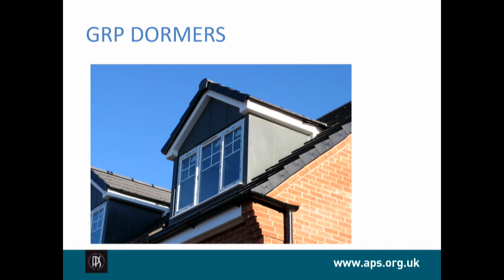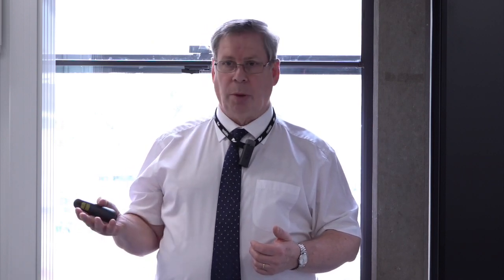I don't think anybody's going to be looking at them. They're 2.5 stories up. I don't think people go around looking at their dormers. But there you are. So the choice: hand-built dormers, which I'm told look better than GRP dormers. So what's the difference? A hand-built dormer is two workers for a week. It's 10 person days of work. A GRP dormer, two people for a day, two person days of work.